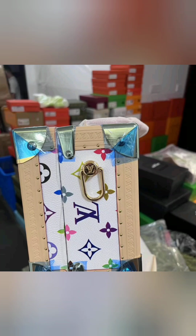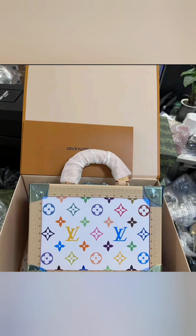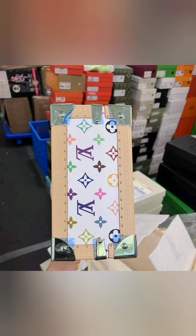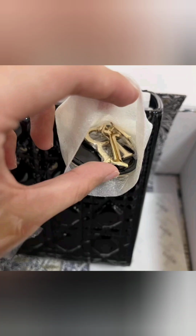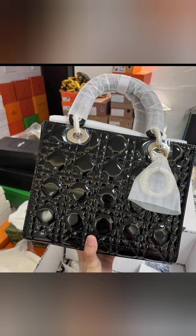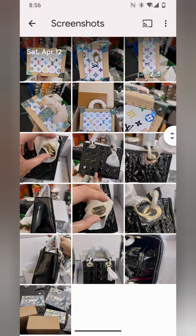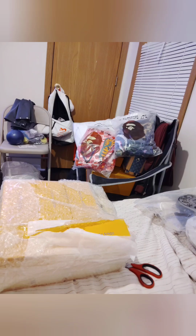But here's another style of that bag, just in another colorway. Like I said, this is just Louis Vuitton. My bad, I can get multiple brands, as you can see in these pictures. Here's Dior. We got some Dior bags. I got Chanel. My vendor has a lot of backstock in the factories that I can get a hold of. This is before the items hit certain places like retail stores, such as Nordstrom, Saks, and Louis Vuitton.